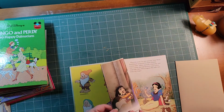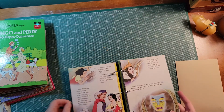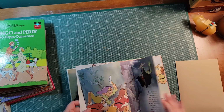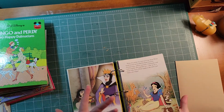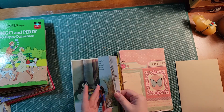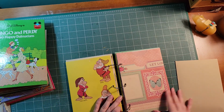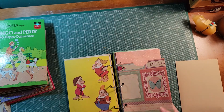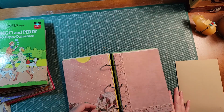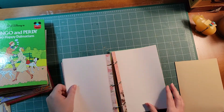So again, here's the original story that comes in the book. Okay, there's the story of Snow White all the way. Now these have more pages because the story is a little bit longer. Little golden books tend to only have about 12 pages. These ones tend to have, I think, around 22 pages in the story approximately. And here are the pocket pages at the front here. Some journal pages. I like those 2 together here.